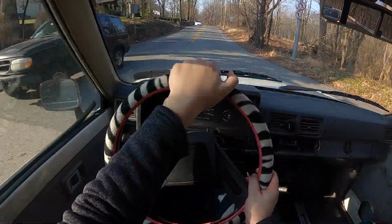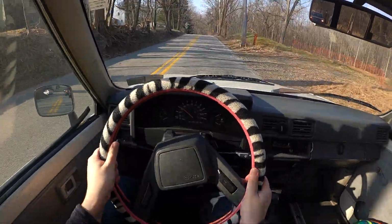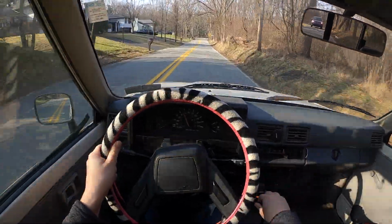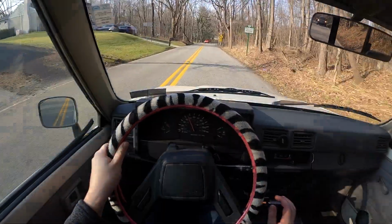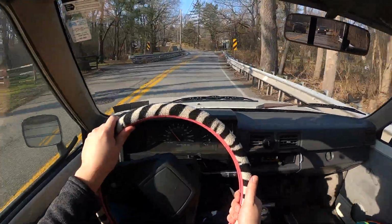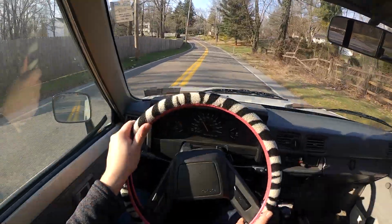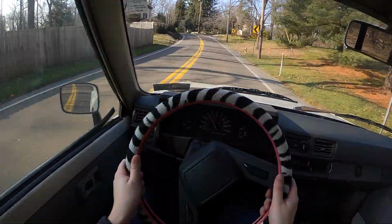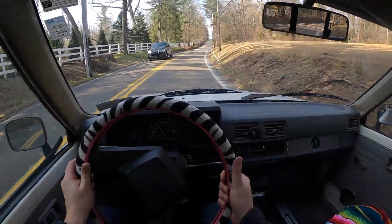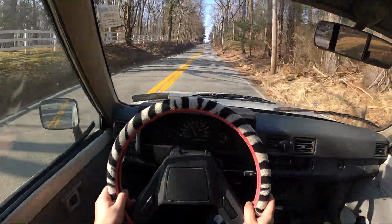We're gonna give it the beans here, flooring it. Okay, so when you floor it, it still takes a little bit of time, but I'm not unable to keep up with traffic. It would be nice if it was just a little bit faster, but for 100 horsepower, this is such a light truck. I'll put the weight in the video because I don't know it offhand.